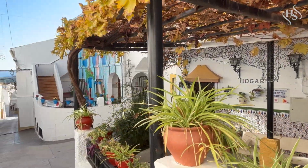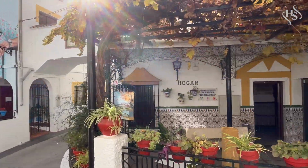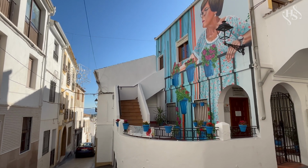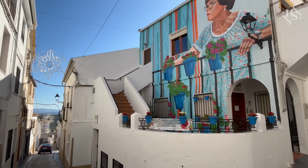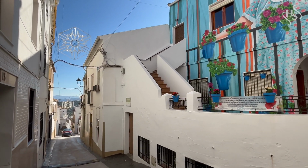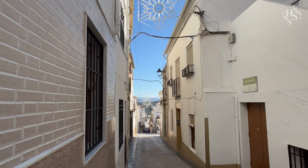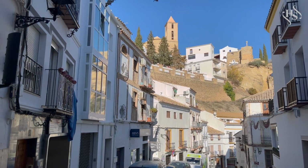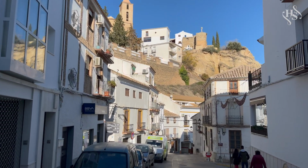Iznájar's strategic location at the crossroads of Andalusia makes it an ideal starting point for exploring nearby attractions. Day trips to the Camino del Rey, a breathtaking walkway suspended along the walls of a narrow gorge, or to the dolmens of Antequera, a UNESCO World Heritage Site, provide enriching experiences that complement a stay in the village. These excursions highlight the diversity of landscapes and cultural landmarks that surround Iznájar.